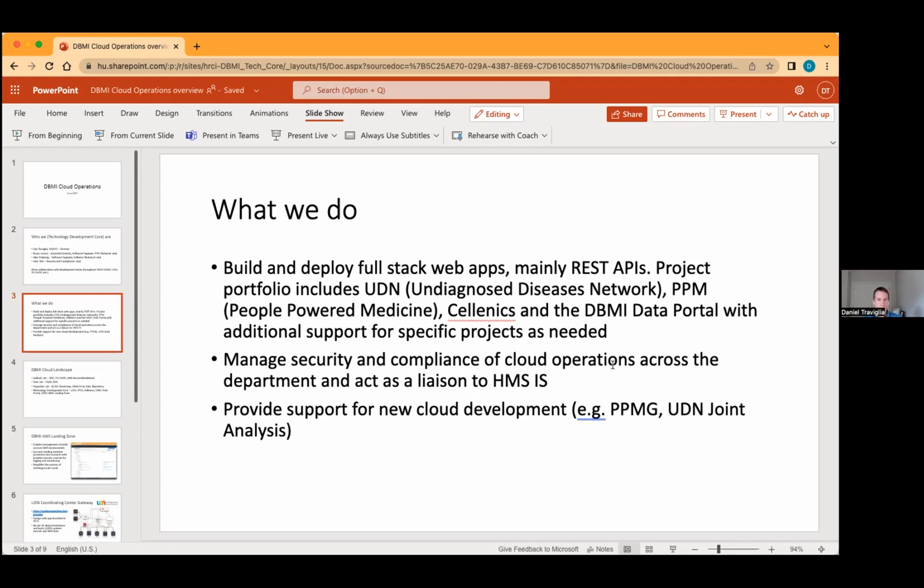The other half of the work is the next two bullets, which I've broken out into two parts. We manage the cloud operations, and that includes largely the security and the compliance of all these projects. We help with all the projects that live in the cloud within DBMI. But the ones that are most closely related to us, the UDN, the PPM, are ones that we actually touch. I'll go deep a little bit on those projects today and show you some of the infrastructure and technology that we've used there.